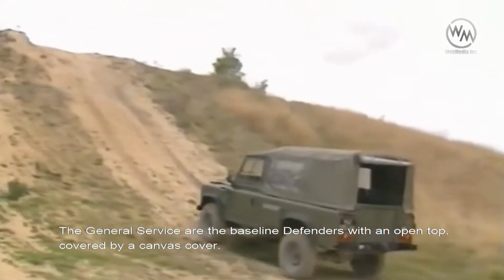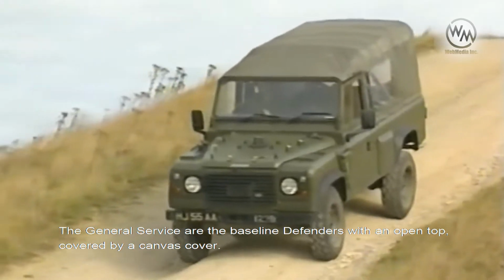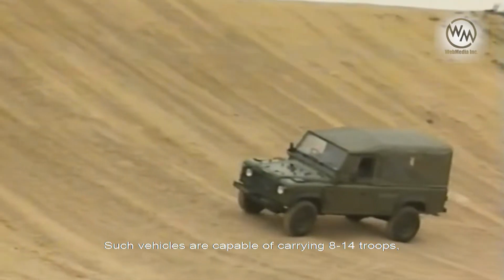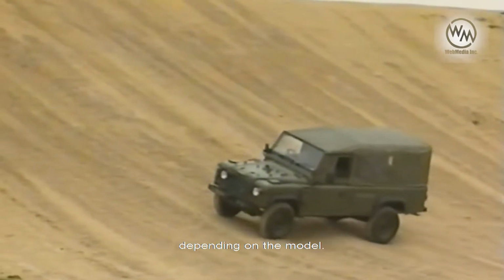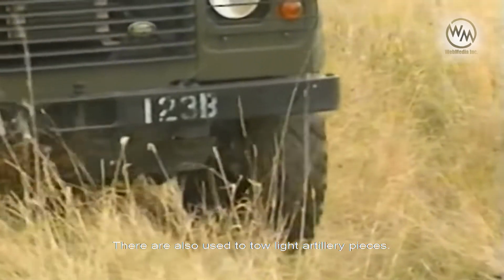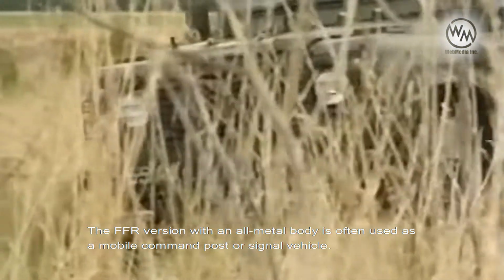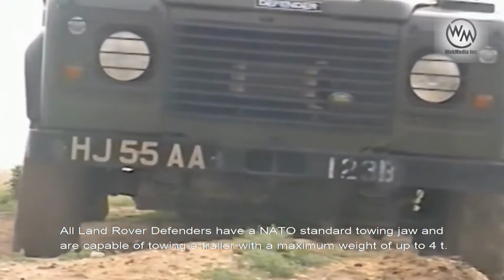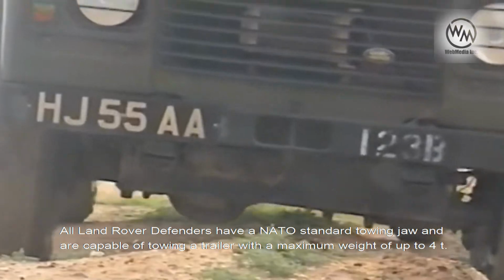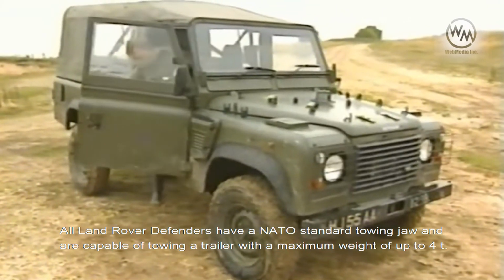In general service are the baseline Defenders with an open top, covered by a canvas cover. Such vehicles are capable of carrying 8 to 14 troops, depending on the model. They are also used to tow light artillery pieces. The FFR version with an all-metal body is often used as a mobile command post or signal vehicle. All Land Rover Defenders have a NATO standard towing jaw and are capable of towing a trailer with a maximum weight of up to 4 tons.